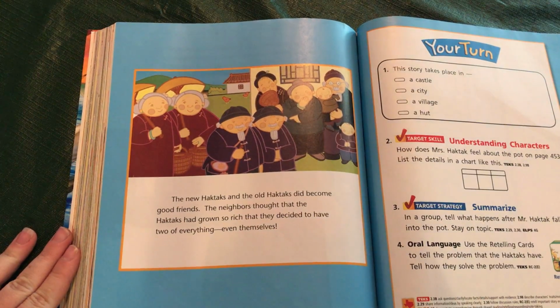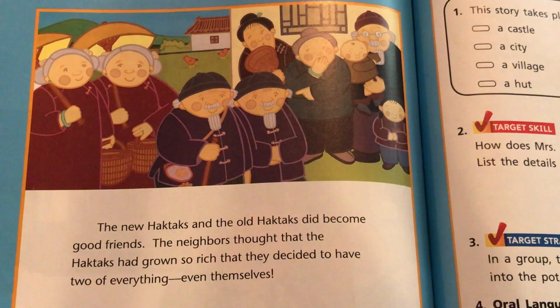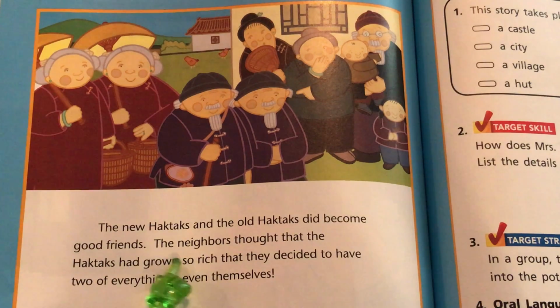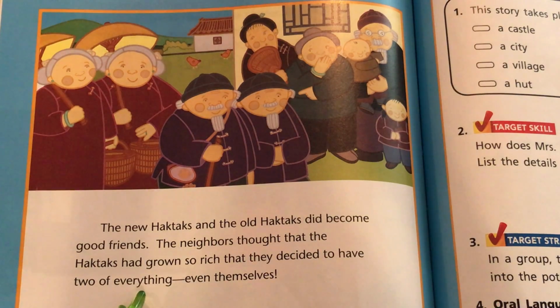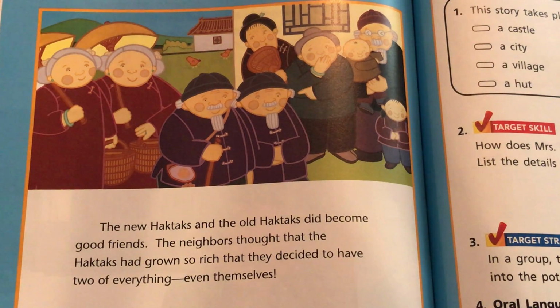The new Hacktacks and the old Hacktacks became good friends. The neighbors thought that the Hacktacks had grown so rich that they decided to have 2 of everything, even themselves. Do you think they told their neighbors about the pot? I don't think so. Why would they not want to tell their neighbors about the pot?